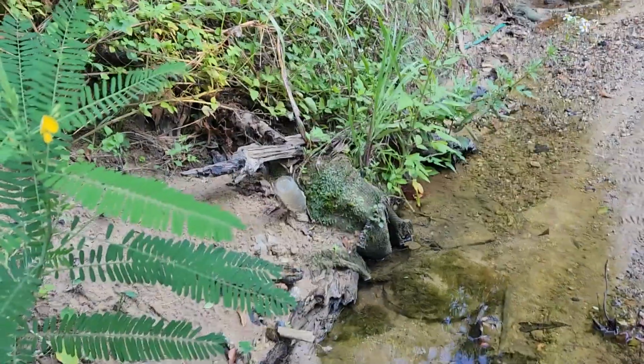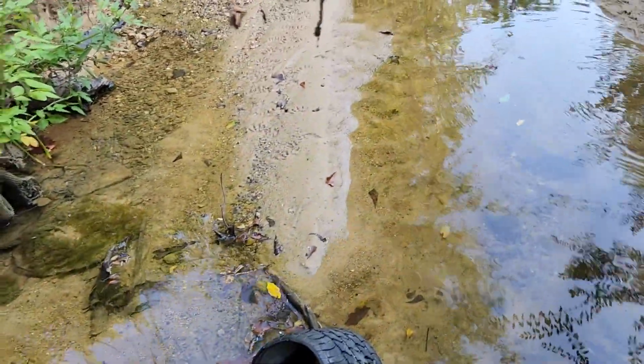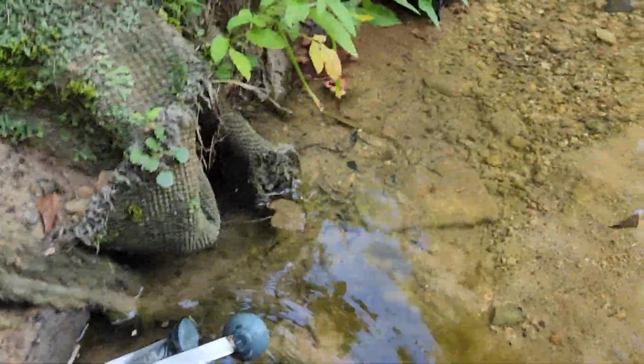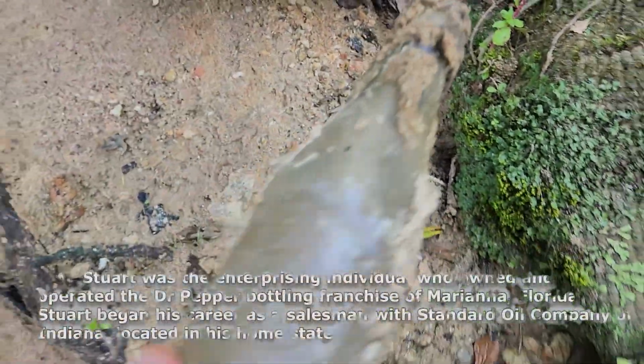So, keep you out and climb through here. Hopefully I don't get bit by a moccasin. And check it out, see what it is. So far it looks like a Dr. Pepper. Oh, and it's whole.